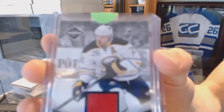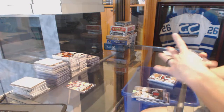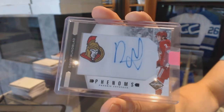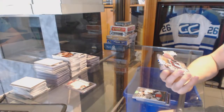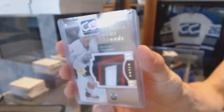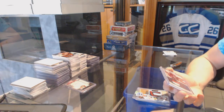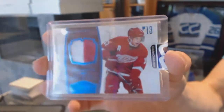11-12 Limited jersey, number 99 for the Buffalo Sabres, Thomas Vanek. The confusing card: we've got an 11-12 Limited Phenoms rookie auto, numbered to 299 for the Arizona Coyotes, David Rundblad. We've got an 07-08 Upper Deck Ultimate Debut Threads patch, number 13 of 50 for the Edmonton Oilers, Andrew Cogliano. And we've got a 10-11 Dominion base jersey prime, number 23 of 25 for the Detroit Red Wings, Pavel Datsyuk.